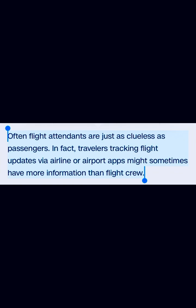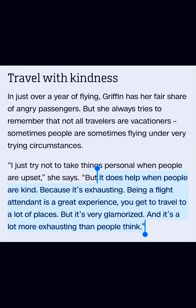And also, it states here, flight attendants are just as clueless as us, the passengers, in terms of delays. In fact, travelers tracking their flight on their devices usually have more information in terms of delays and other issues than the flight crew. So if they are not aware, make sure to stay calm, because they do not have any more information than what they are disclosing to you.